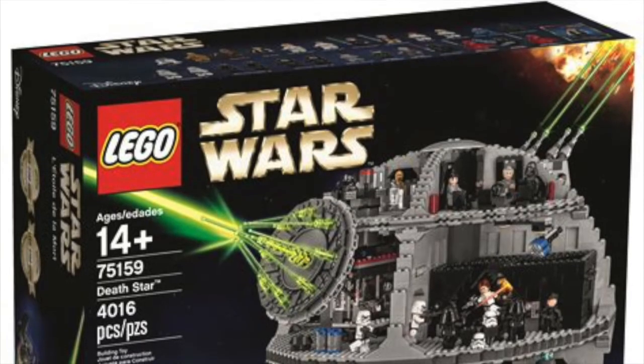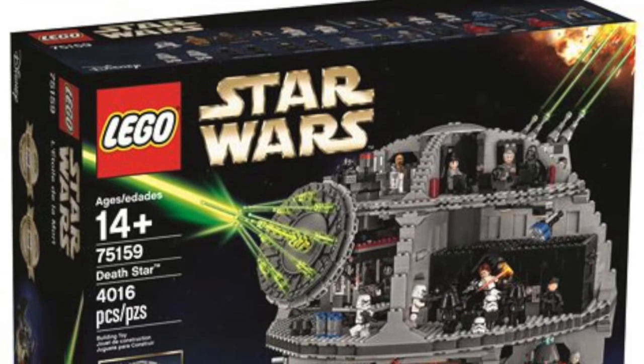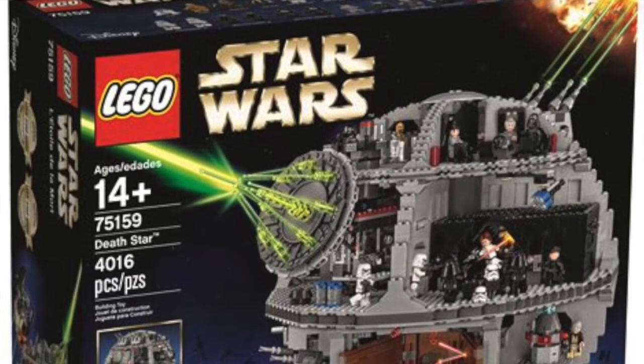A set that I think is cool and also has a lot of emotional value. I'm not going to say nostalgic, emotional value, because of when I bought this set.